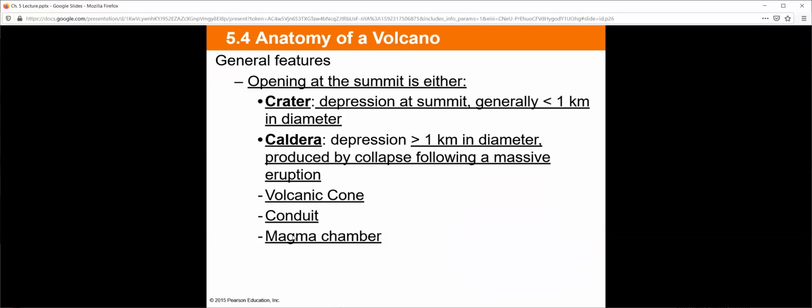Cool. So we talked a bit about volcanoes. We talked a bit about what comes out of volcanoes. Now let's go into the general features and the structure of a volcano. General features include a crater, a caldera, cones, magma chambers, conduits, etc.